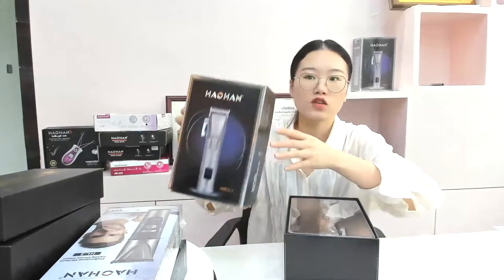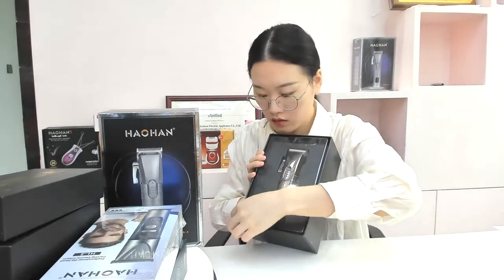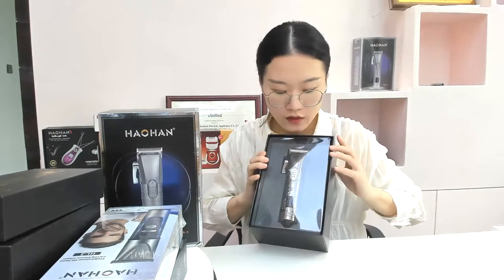Okay, let's open it and show you the details of this hair clipper. It's a professional style. Hi, friend. I'm Hannah. Okay, this is our professional hair clippers. You can see the inside. It comes with a clear cover to protect this machine.